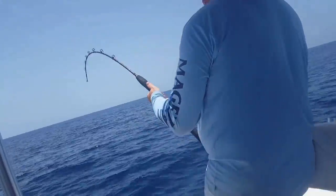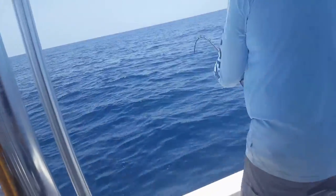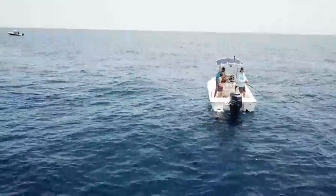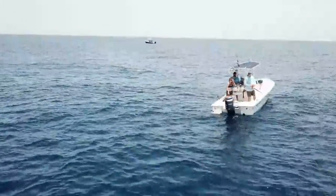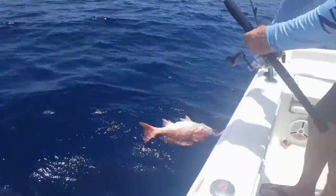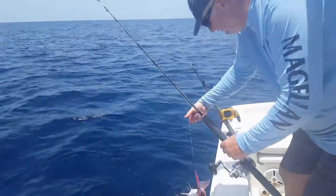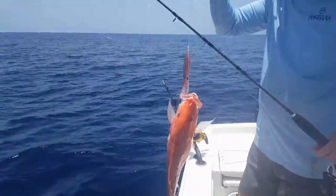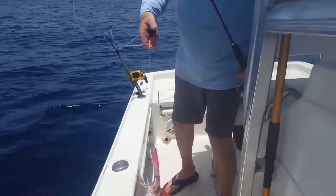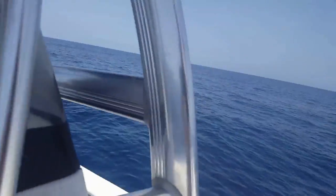Snapper snob. I can't believe what guy's going after that thing. Nice. That is a nice one. We definitely got a keeper for him. Oh, yeah. Let's get somebody out of the way for that beast mode.